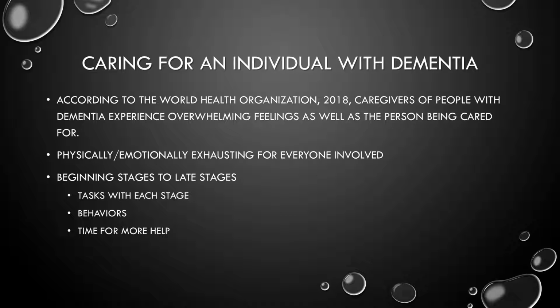It's physically and emotionally exhausting for everyone involved: the caregiver, the person being cared for, friends, family, everyone who's around the person or the caregiver. They're going to take a toll. Beginning stages to late stages.